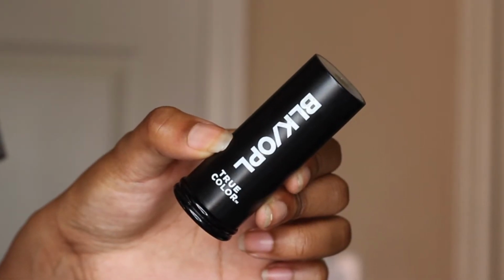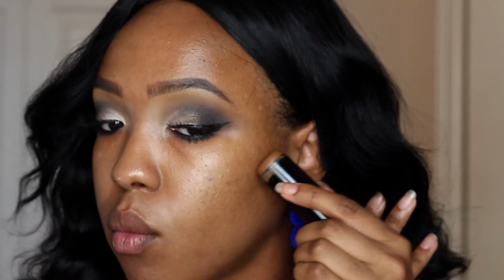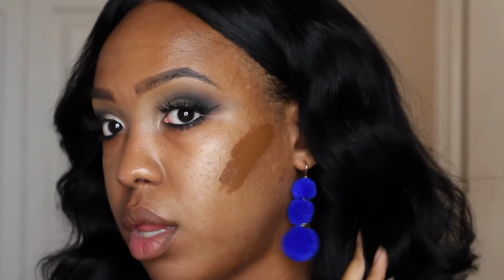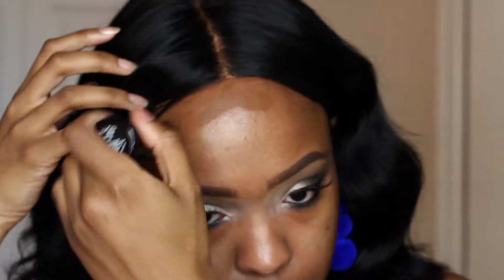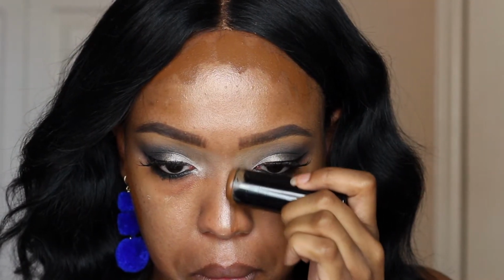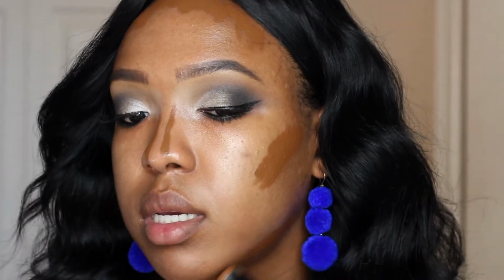So next we are going to jump in with our cream contour. I'm using the Black Opal True Color Stick Foundation in Carob, what I always use. And I'm going to put it in the places that I always cream contour. It's so weird doing this because it just feels weird. And I feel like it's best to do a little bit more than usual just because you're going to be putting your foundation over it. So you really want it to peek through. Right here.